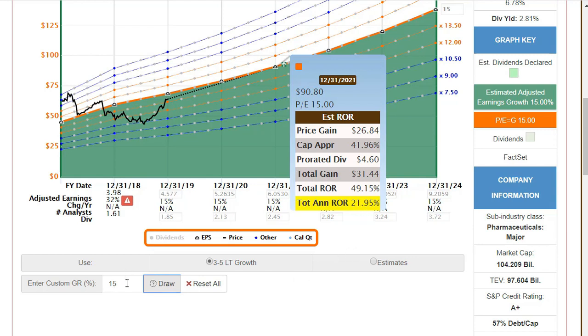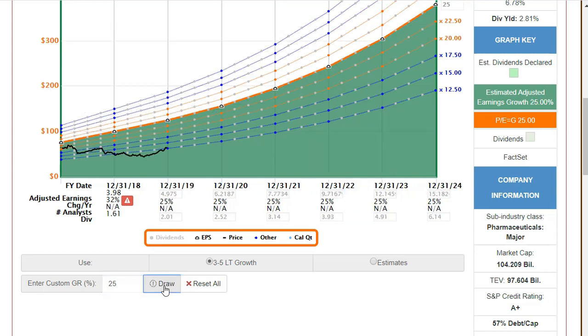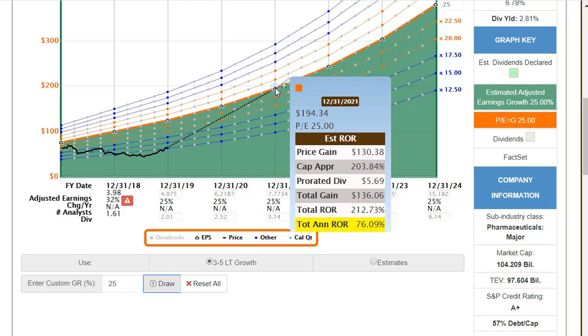But of course, they are saying that the earnings could grow more. So if we're going up and saying over the next couple of years, the average earnings could grow with 25%. If that is so, we can see a total annual return on our investment of 76%, meaning over the next couple of years, we could see a couple of 100%.